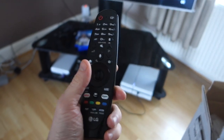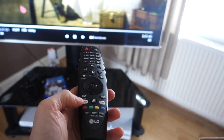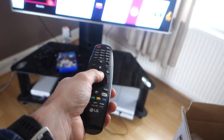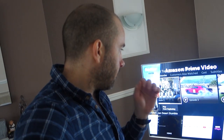Now I will do another video focusing on the remote and WebOS. This was really just a quick overview as to why I bought this. I'm going back, but what I really want to do is show you the menu that's there. So, as I said, I will show you guys WebOS another day.